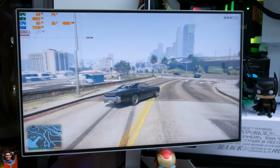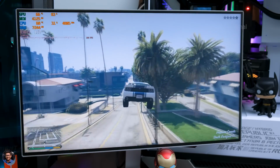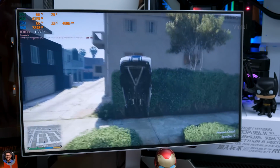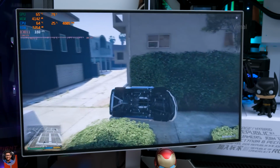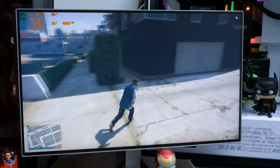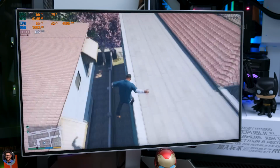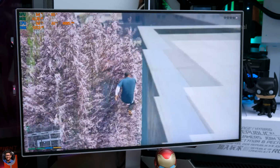Also, look at the thermals. Very well maintained. Even after intense sessions of gaming, the CPU is settling only around 65 to 66 degrees centigrade. The Ryujin 2 AIO is doing a good job over here. No matter what game you play on it, any AAA title you take, you're gonna get similar results on this PC. I'm telling you, you're gonna love the experience.